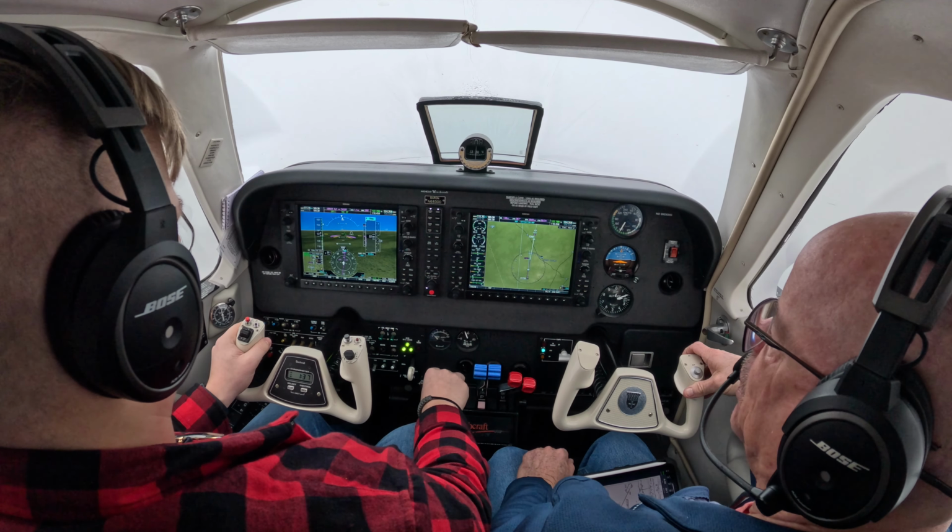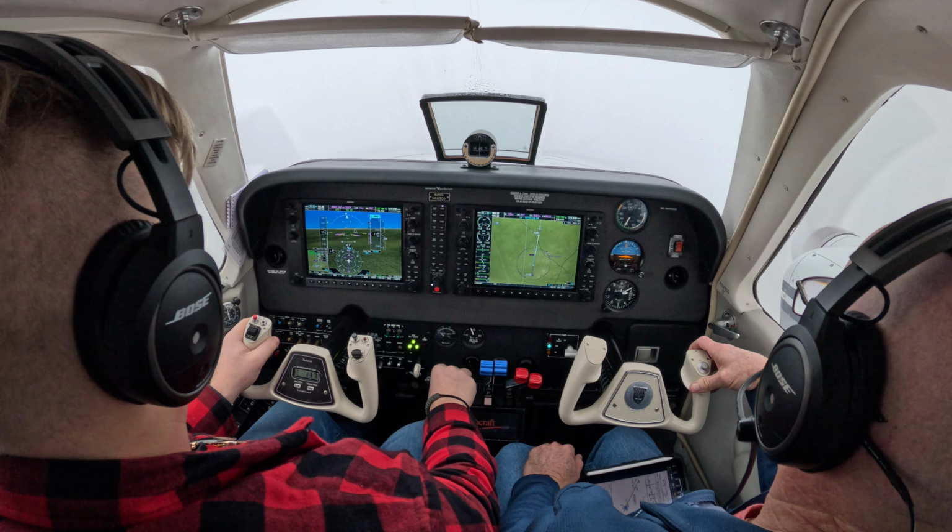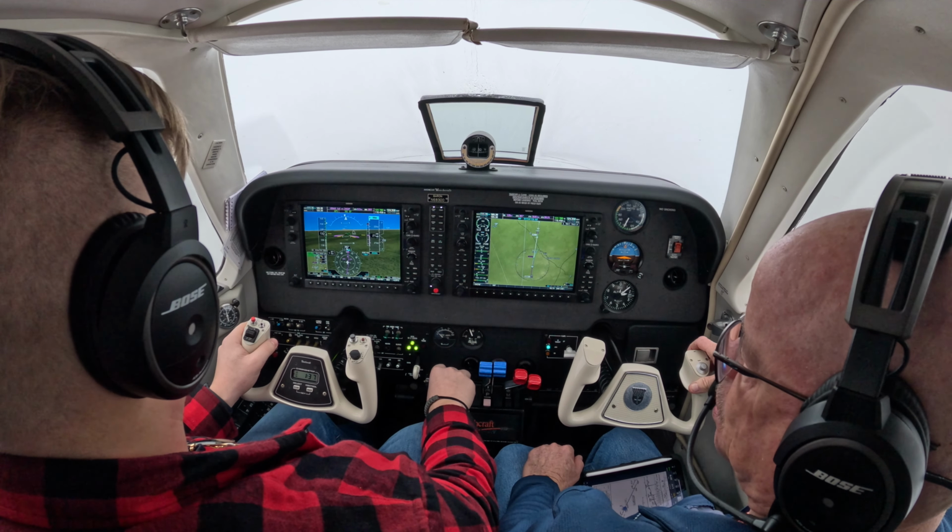Blue Ridge traffic, Bearing 3 Delta Delta on about a 4-mile final runway 31, low approach, Martinsville, Blue Ridge.